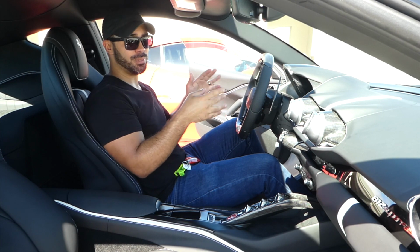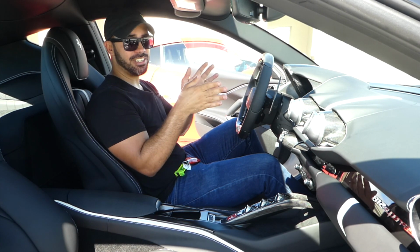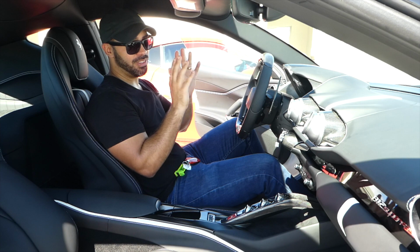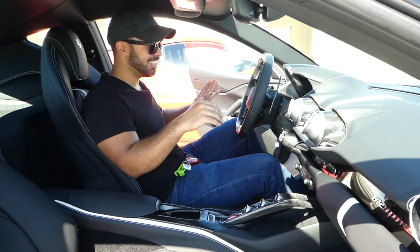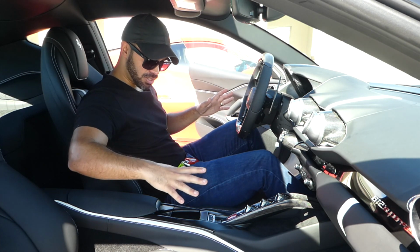You'll be able to see the differences between a twin turbo V8 and a naturally aspirated V12. The V12, in my opinion, sounds a lot better. But anyways, I'll leave that up to you guys. But anyways, continuing with the interior of this car.